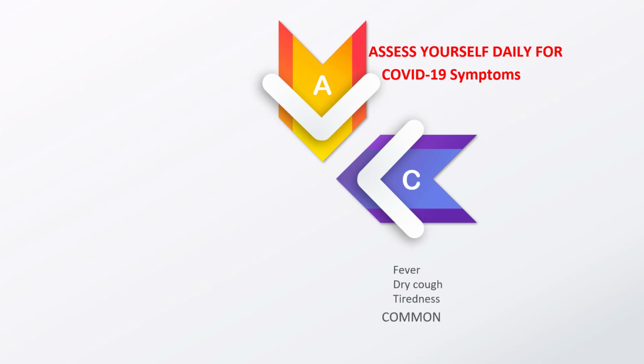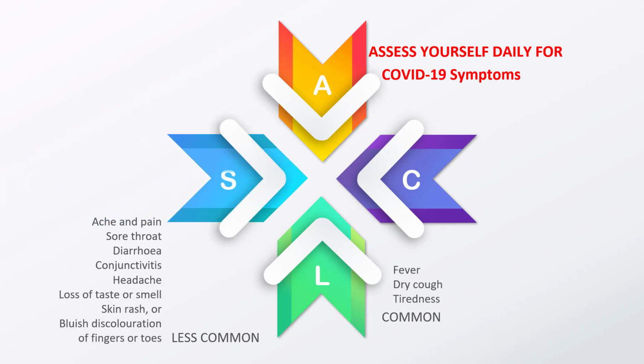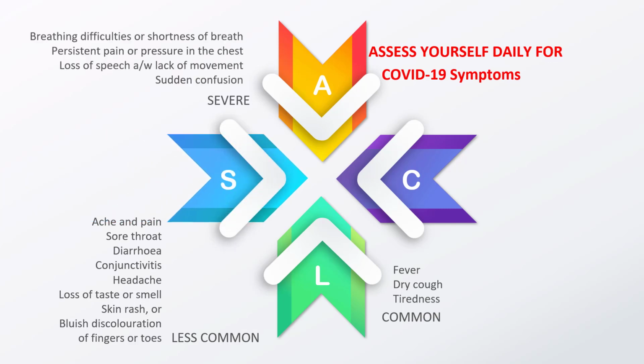The common symptoms of COVID-19 are fever, dry cough, tiredness. Less common symptoms are ache and pain, sore throat, diarrhea, conjunctivitis, headache, loss of taste or smell, skin rash, bluish discoloration of fingers or toes. Severe symptoms are breathing difficulties or shortness of breath, persistent pain or pressure in the chest, loss of speech, especially those associated with lack of movement, and sudden confusion.